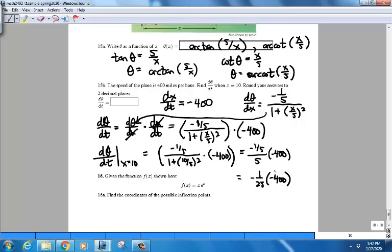So notice the result turns out to be positive. Ooh, that's really comforting, right? Because we already knew that theta was increasing, so the rate of change had better come out to be positive, which it does. What is this, though? How many times does 25 go into 400? 16? So you just get 16 here.